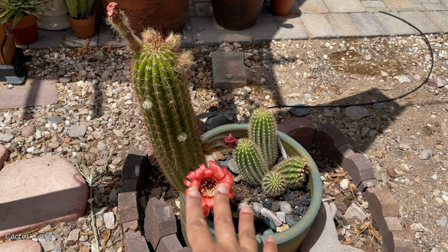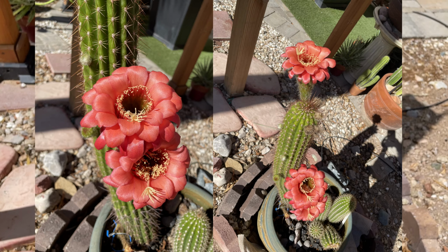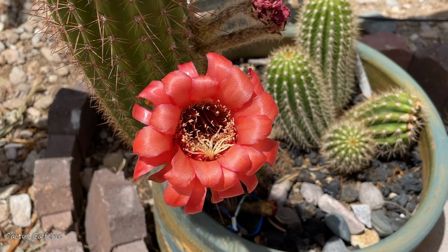The other day this was in triple bud. Now it has a triple flower, I mean, and I will post a picture here, but right now it has one flower right here, volcanic sunset.